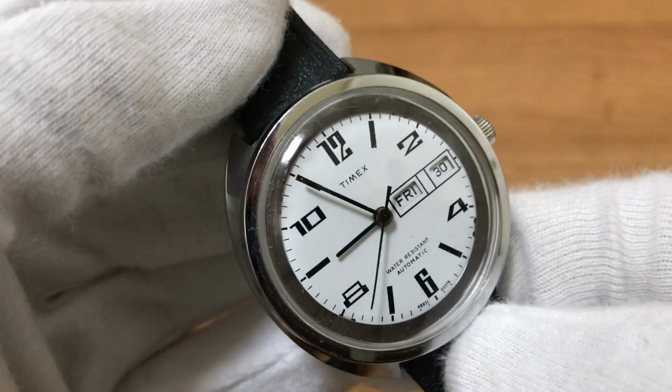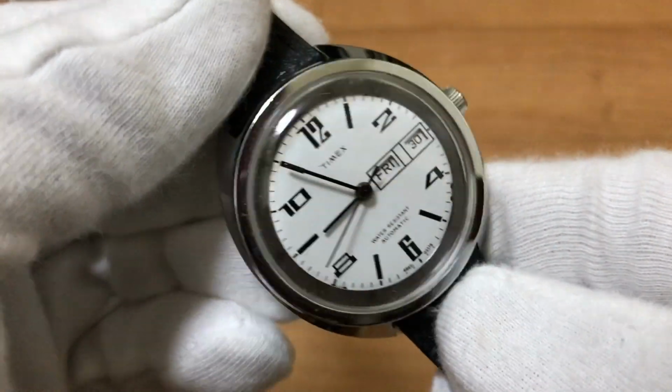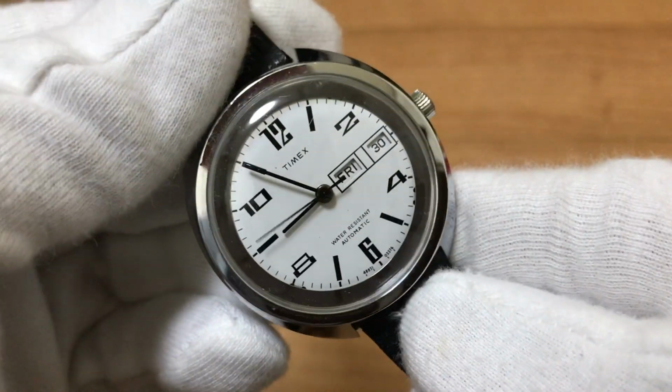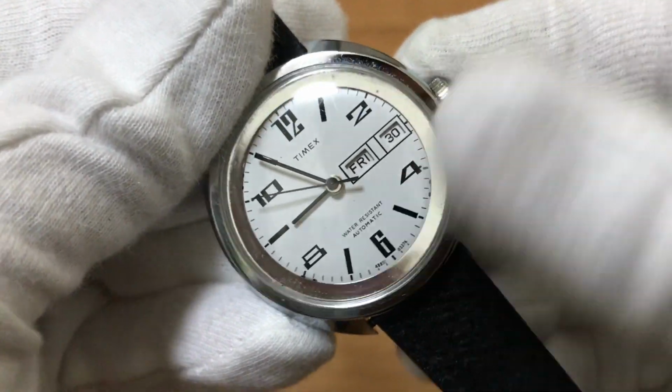And yeah, I probably won't be wearing it, but we'll see what kind of accuracy it has. We'll see if it's still a minute fast or if it's settled down a bit. And we'll just see how it does in the next few days.